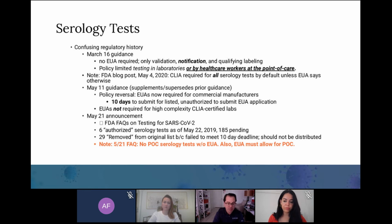They notified FDA in the beginning. They submitted their EUA applications on time. They can theoretically be used now in the United States, but FDA is also making clear in its more recent announcements that those tests that have notified but don't have the EUAs yet are not available to be used at the point of care. They can be used within the high complexity CLIA environment, but not yet at the point of care. So I think that what CDC is saying about these tests might be consistent with this sort of back and forth that we're getting from FDA as of this moment.